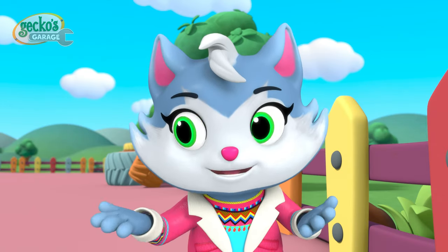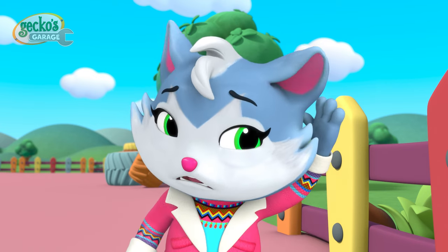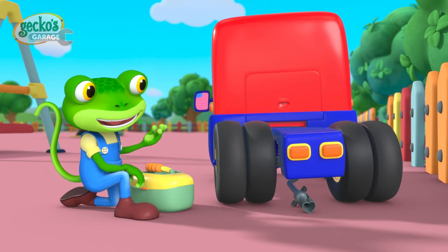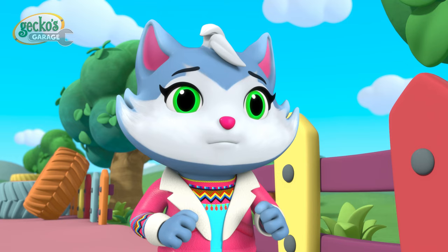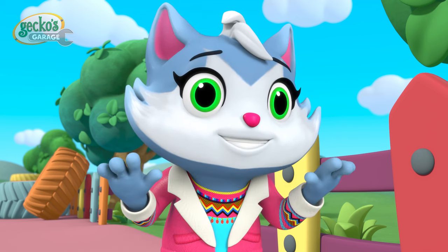Baby truck is finding you very funny. But what's that funny noise? Aha! I think I know the problem. It sounds like Baby Truck's exhaust has come loose in her tumble. Uh-oh. Her giggles have made her all ticklish.